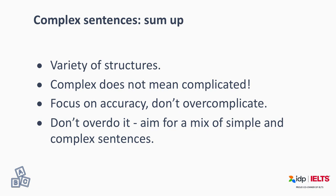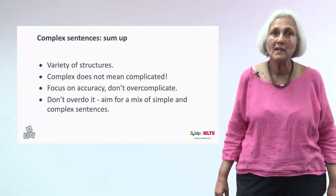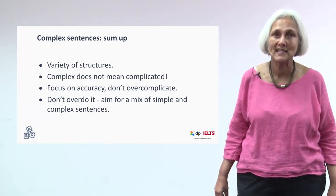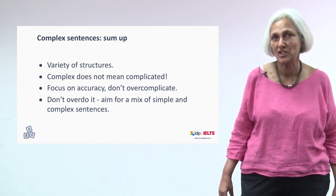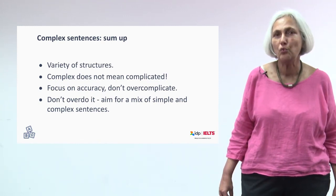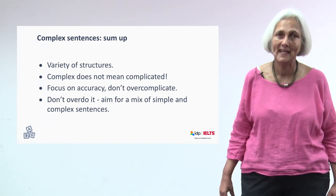Overall, there are two important things to note when it comes to writing complex sentences in your essays. Firstly, complex does not mean complicated. All the examples we've given above are complex, but they're not difficult to understand or too long. You're much better off ensuring your sentences are accurate than trying to overcomplicate them. Secondly, don't overdo it. The examiner wants to see that you can write a complex sentence, but they're looking for a good mix of simple and complex sentence structures. If every sentence you write is complex, your writing will start to sound unnatural and overly complicated.